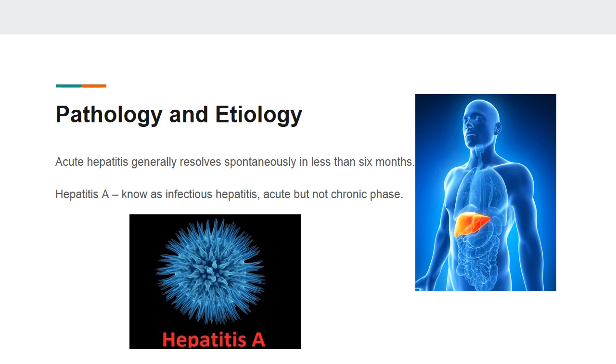Hepatitis A spreads when people ingest something that has been contaminated by the stool of an infected person. Hepatitis A has an acute phase, but not a chronic phase. Even though it can take several weeks or months for someone to recover completely from hepatitis A, they have a lifelong immunity afterwards. Complications from hepatitis A are rare but usually limited to the people who have chronic liver disease or those who have received a liver transplant.